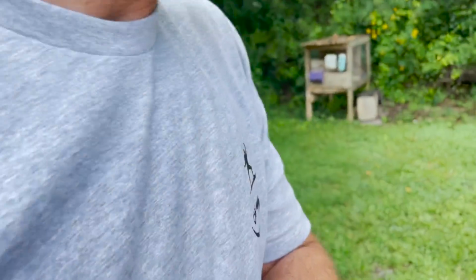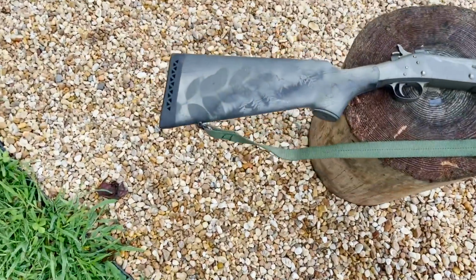Most of the time when you think about a survival rifle or survival firearm, you're going to think of a couple of different calibers. You're going to think about a 12 gauge, probably a shotgun of some sort, or you're going to think about a 22 long rifle. That's what most people's go-to is. And I have done the 12 gauge option, and it looks something like this.